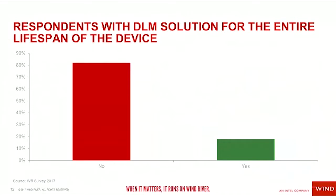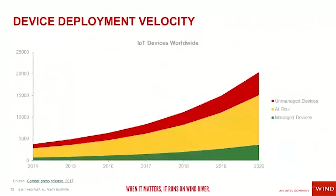All right, let's explore this a little bit more. I've already made my point, but it's helpful to me to translate those percentages into hard numbers so that you can know how many devices we're talking about here. In the green, this represents those devices that have an associated device management solution for the lifespan of the device. And yellow means they have a short-term solution in place, but not long-term.